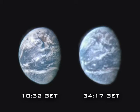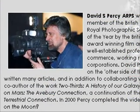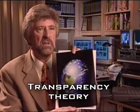Finally, compare our first shot of Earth from 10.5 hours into the mission to an image taken almost 24 hours later. Remember, Percy says all these images are from a static transparency, which obviously cannot move. So if we've just been looking at a still photo the entire time, why is Earth showing clear signs of rotation? We asked Mr. Percy this question. His response was that different transparencies were used. However, these videos of Earth were one continuous shot with no edits, so it would not have been possible to insert a new transparency. Given the fact that the mystery transparency turned out to be nothing more than overexposed Earth light, and signs of Earth rotation are very obvious, it can be confidently stated that David Percy's transparency theory is unequivocally busted.